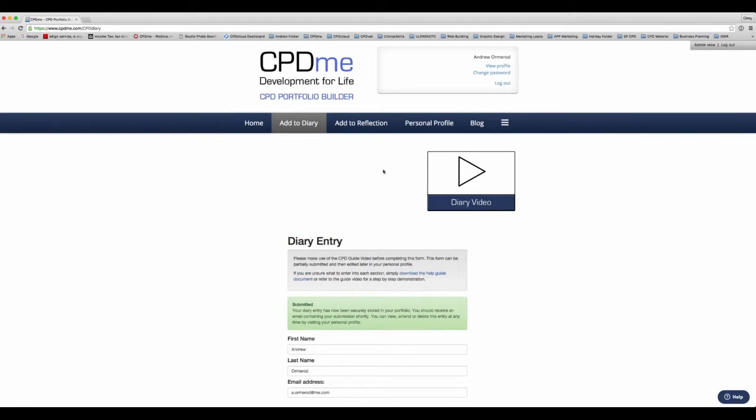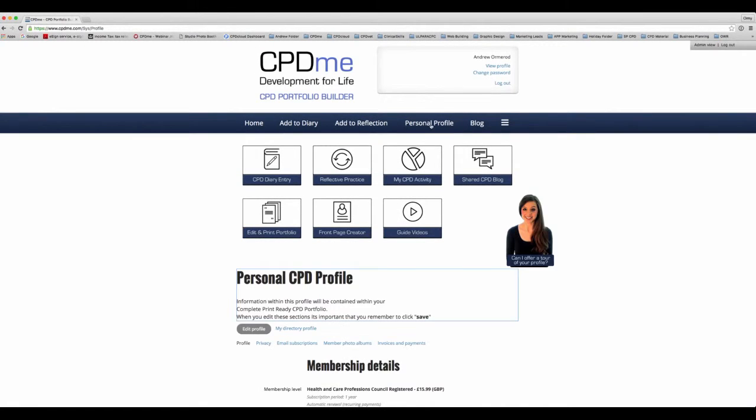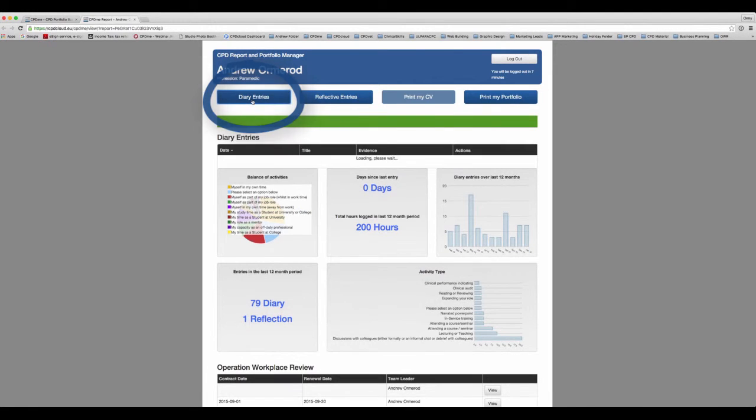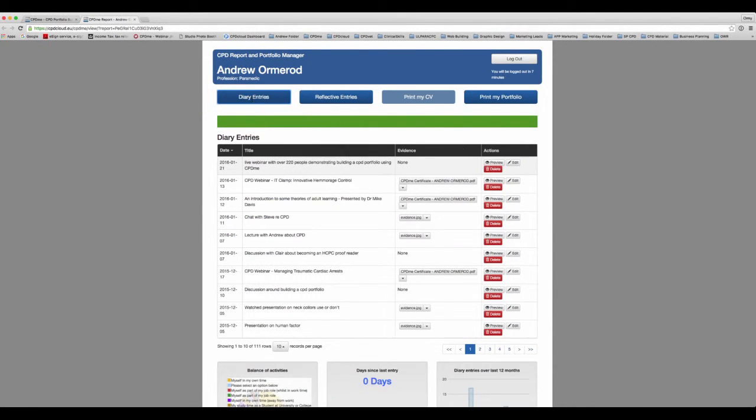It's at this stage that I will normally click into my personal profile and show you the diary entry that I've just made. If I click into my personal profile and click on edit and print portfolio, you will see this terminal pops up, the same terminal that I demonstrated in the presentation. Within the diary entries, at the very top, you will see this particular diary entry, which is live webinar with over 220 people demonstrating building a CPD portfolio using CPDme. Now I've got several options from here.